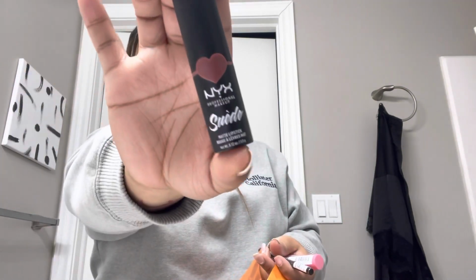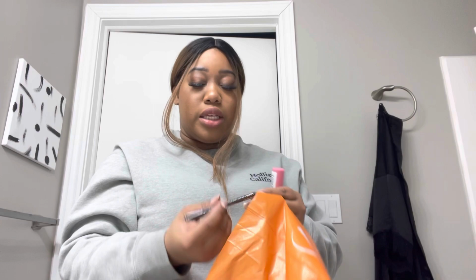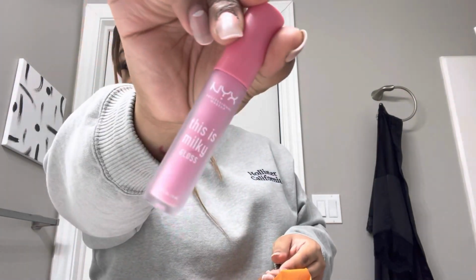Now for lippies. Okay, I got all NYX. I love NYX products. I got the NYX Suede Matte Lipstick, and it's in the color Soft Spoken. And then I also got a lip liner, and this is in the color Club Hopper. I just got one from them the other day, and it's in the color brown, and the brown was kind of too light. So we'll see if Club Hopper is better. And then I got the new NYX Milky Gloss. So I'm gonna try that out. So that's all I have for makeup.